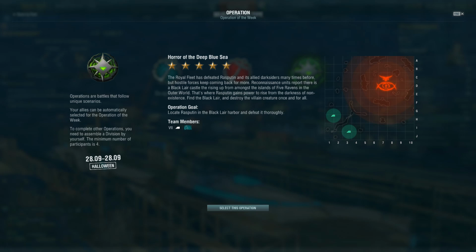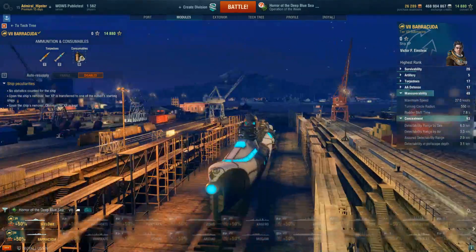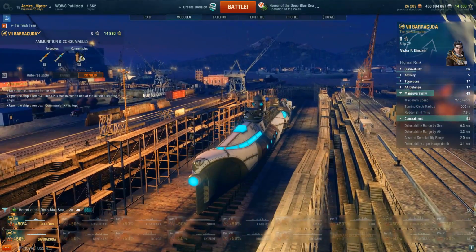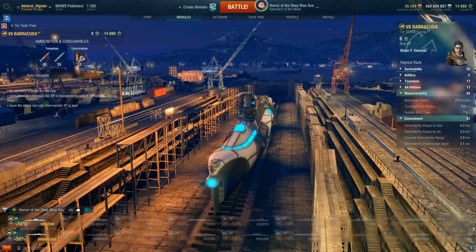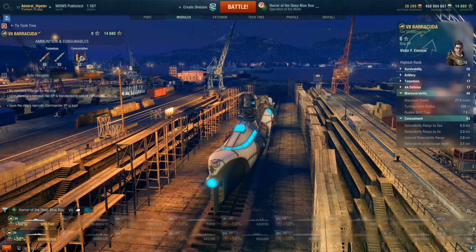So this is submarines only. Now, when the event goes live, upon first login, you will find one of these sitting in your harbour. It's the Barracuda. It's a tier 7 submarine. Don't worry too much about the stats. Don't worry about the tier of the submarine. None of that really matters. And we'll be going over the stats, and you'll see the submarine gameplay in a moment.